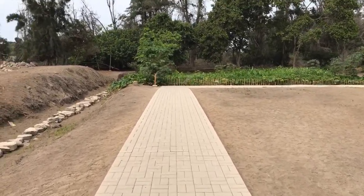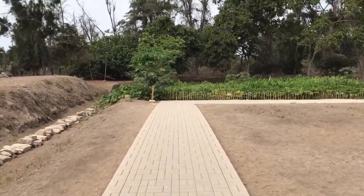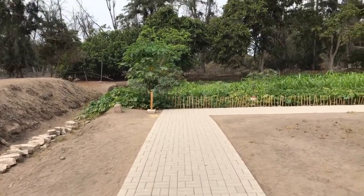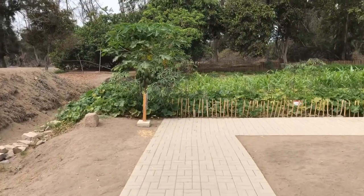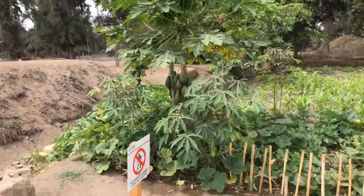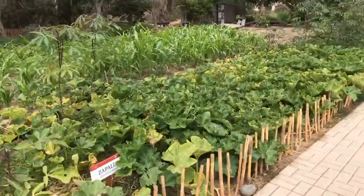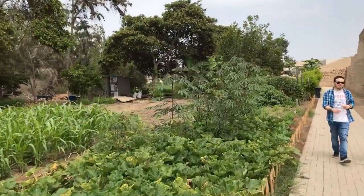And we're going to come up to a traditional garden that was made, featuring all of the indigenous plants that grow in this area and grew in this area prior to the time of the Spanish conquest. So there you have papaya and zapallo, which is squash, and yucca is what this plant is here.